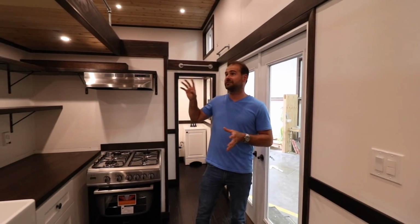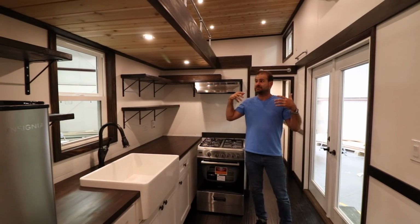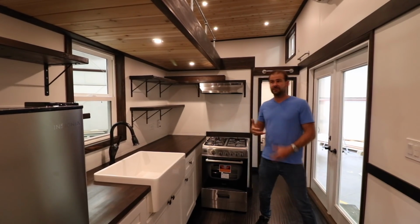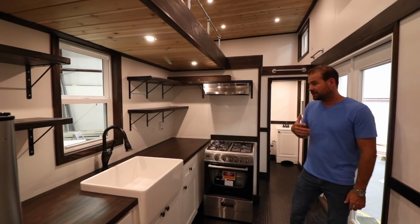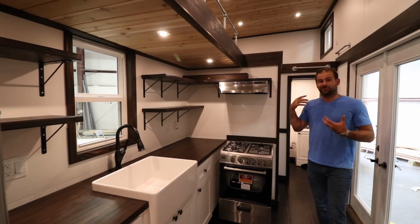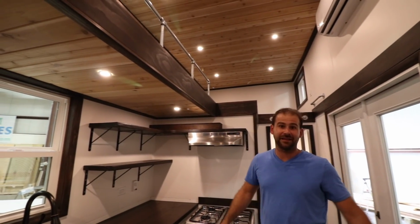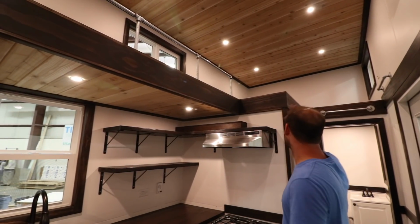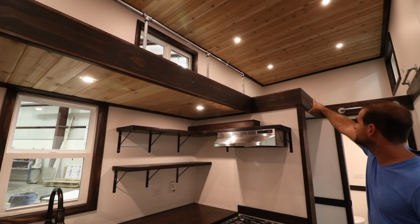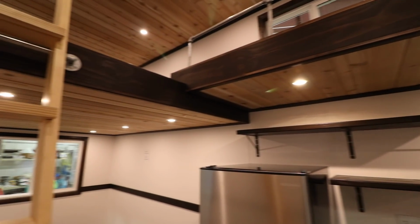All right, so one of the things you'll probably notice as soon as you walk in here is all of the dark trim. The customer really wanted to go for a rustic, kind of antique feel to the house, so we decided to really dress it up with a lot of stained trim. Now, one of the things that really stands out above all else is this large catwalk that connects both of these lofts together. It was important to the client that their daughter, who's going to be sleeping over here, be able to get to the other loft easily without having to go up and down a ladder.